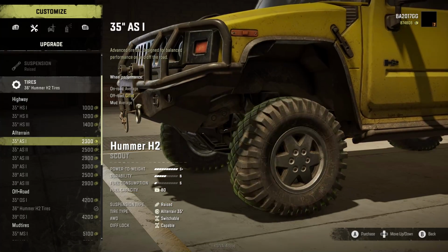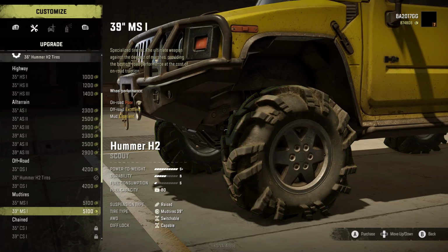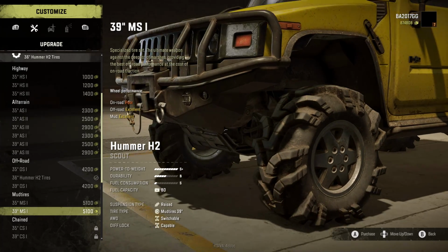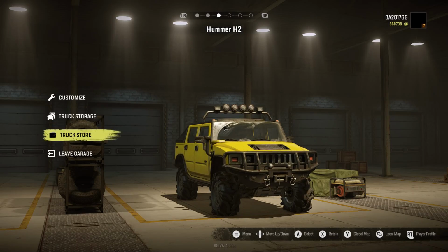Let's look at the tires, see what they're rated at now. Before, again, it was excellent, excellent, excellent. And here we have it. This is one change. Mud is now rated good. This is a massive change. We'll have to go to mud tires and put on the 39-inch MSI one and see if these perform any better once we get down there.